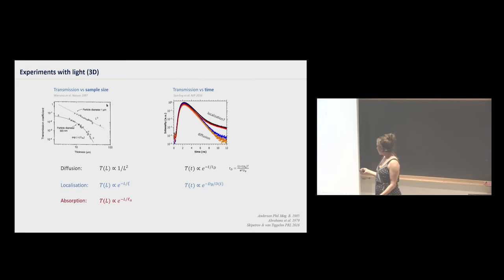So then, after this, there was quite a nice series of experiments looking at transmission as a function of time. And again, you can calculate what you should get in diffusion and localization. And again, you can see that at some frequencies of light you get diffusion, and at some frequencies you get this departure from diffusion, which was exciting because it looked like localization.